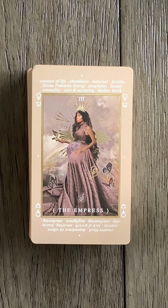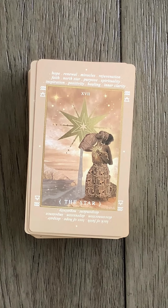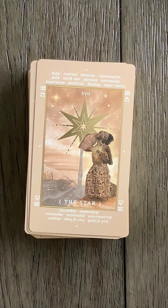These are like all the best keywords. And the fact that they're on the card doesn't take away from the card. I think because of the colors they use, the fact that they put them in white, lets it blend in quite nicely. So even the planetary or zodiacal symbols and the elemental symbols don't take away from the card.